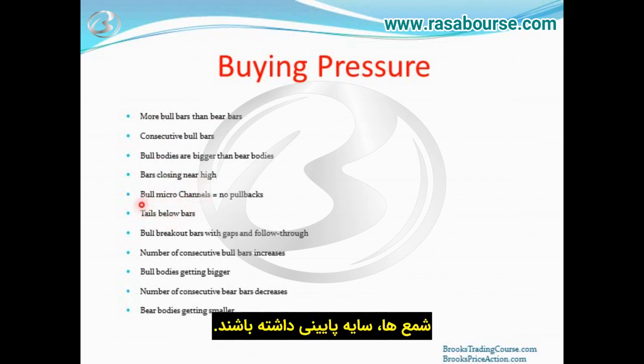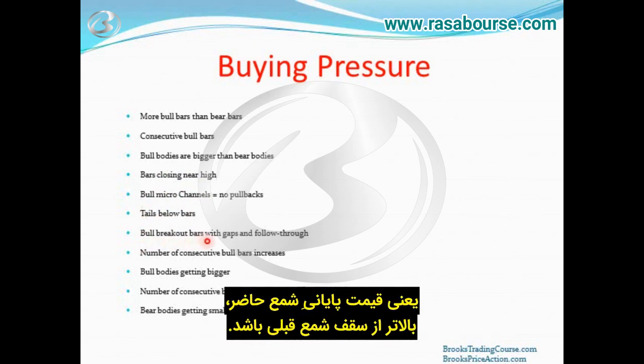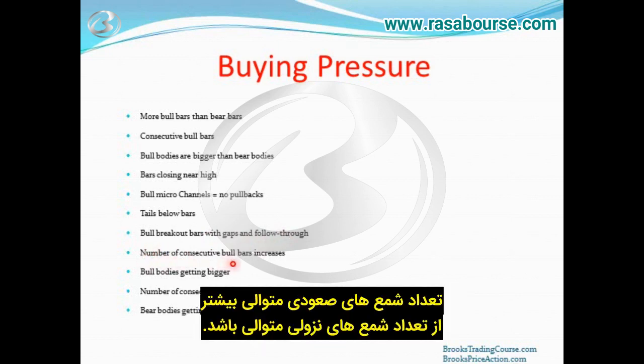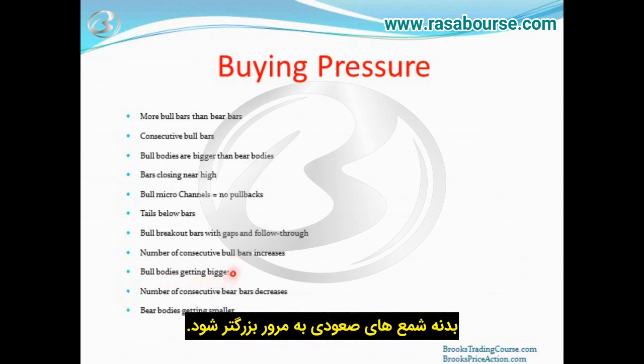Bars with tails on their bottoms, bull breakout bars with gaps. In other words, the close of the current bar is above the high of the prior bar. The next bar has a low above the high of the prior bar, so you have a micro gap. After a bull bar, you get another bull bar. You get follow through. The number of consecutive bull bars is more than the number of consecutive bear bars. The bull bars are getting bigger. The bodies are getting bigger.